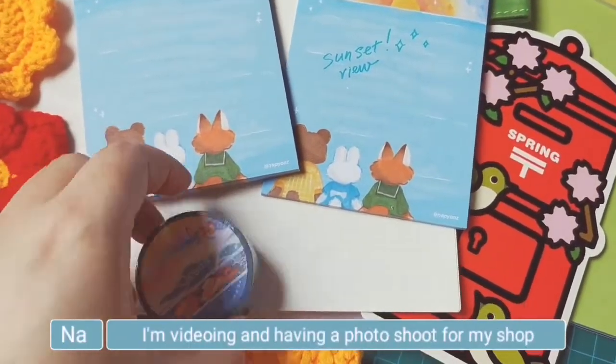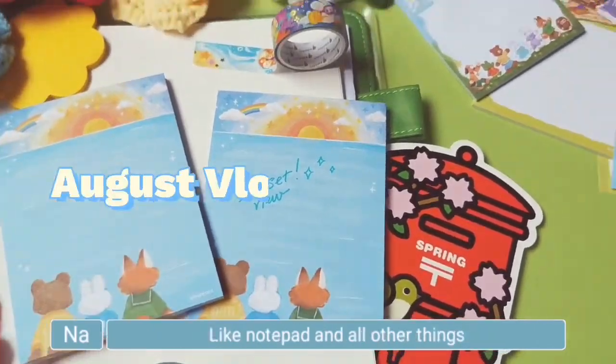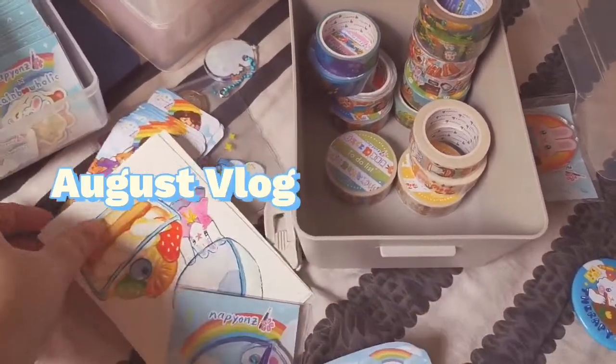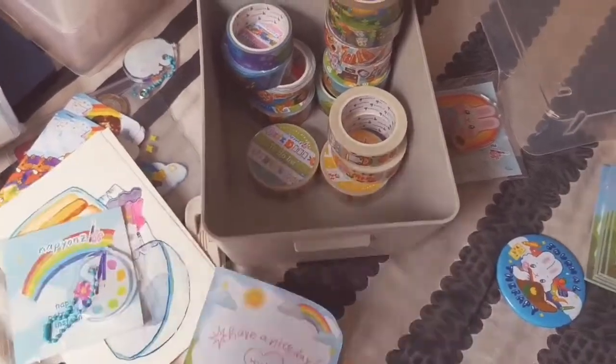I'm videoing to take photos for my shop. There's a notepad, all the things. I'm sitting on my bed at the moment. All the stuff.